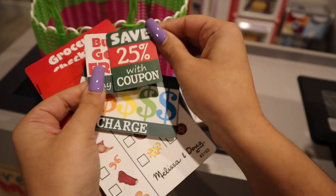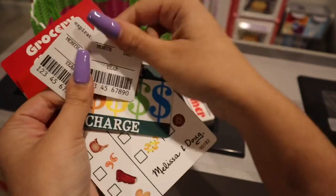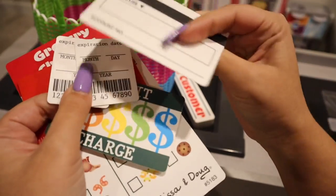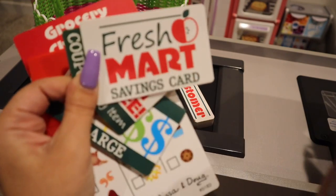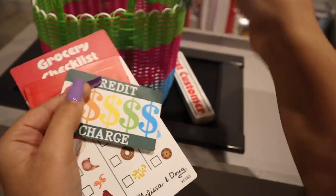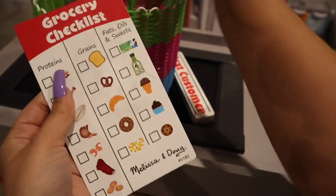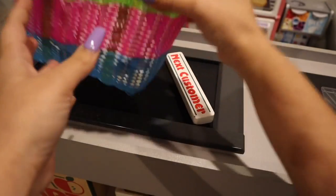I have a save 25% off with this coupon. Looks like they don't have an expiration date on them, so we should be good. And then I have this Fresh Mart savings card, which could save us a lot of money if we grab some things that are on sale. So we have that, two coupons, credit card, debit, and our grocery checklist. So let's go ahead and take a look and see what they got.